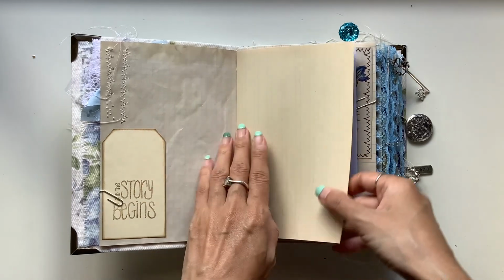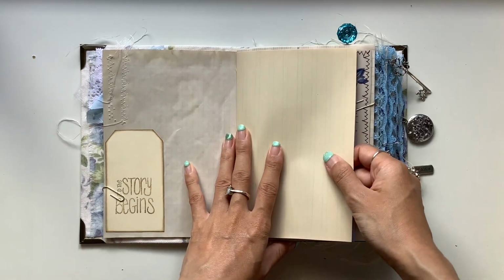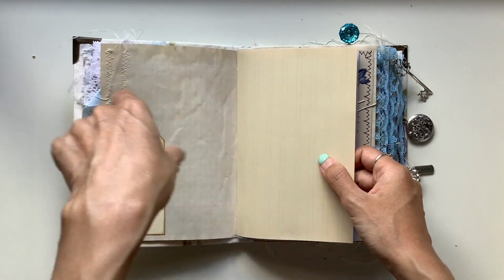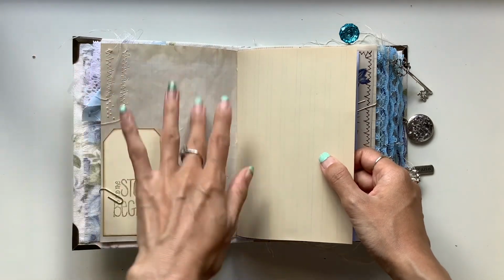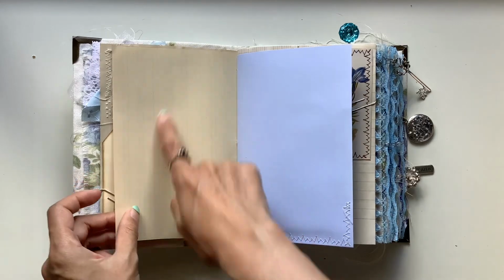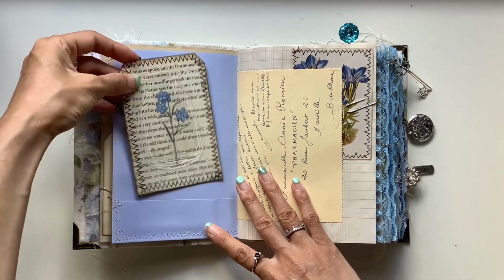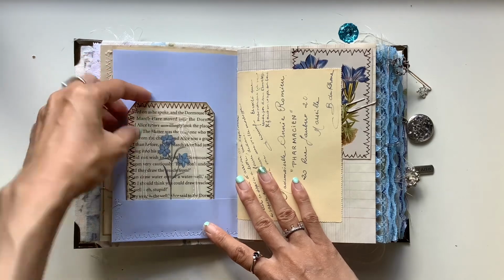So I managed to pick up a whole bunch of French exercise books in different styles. Some is grid, some is lined, some is ledger, and that's throughout. And then there's other vintage pages as well. And then I've just got a whole bunch of my handmade tags throughout the journal.